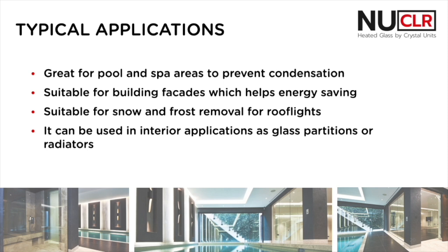It is also used for snow and frost removal for roof lights. It can be used in interior applications such as glass partitions that heat on both sides and give comfort or replace the main heating system.